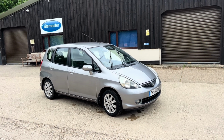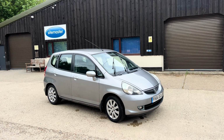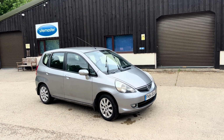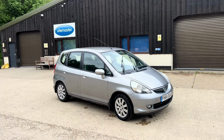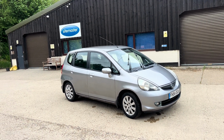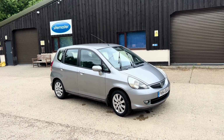It has 130,000 miles, but it does come with a pretty vast chunk of paperwork proving all its previous service history and repairs. It looks to have been very well maintained. It has an MOT till April 2026, and actually it presents very well.